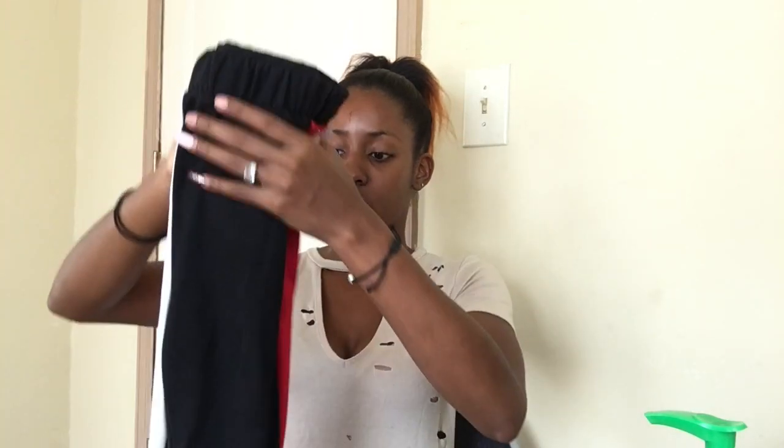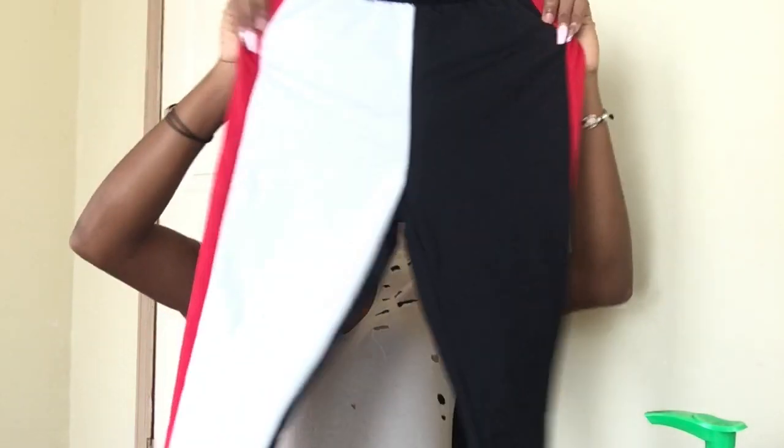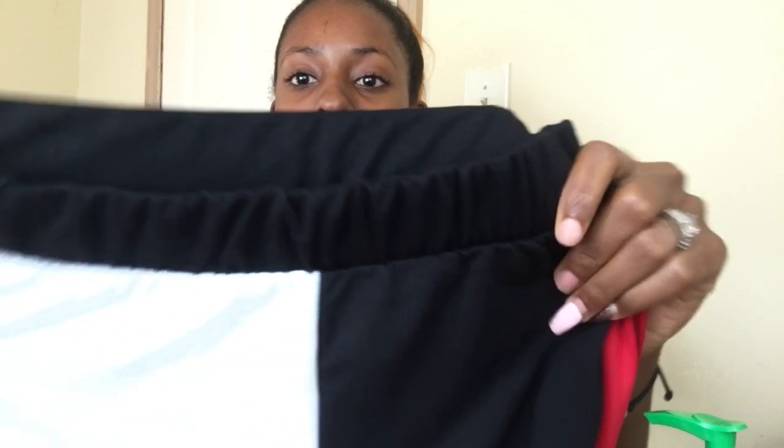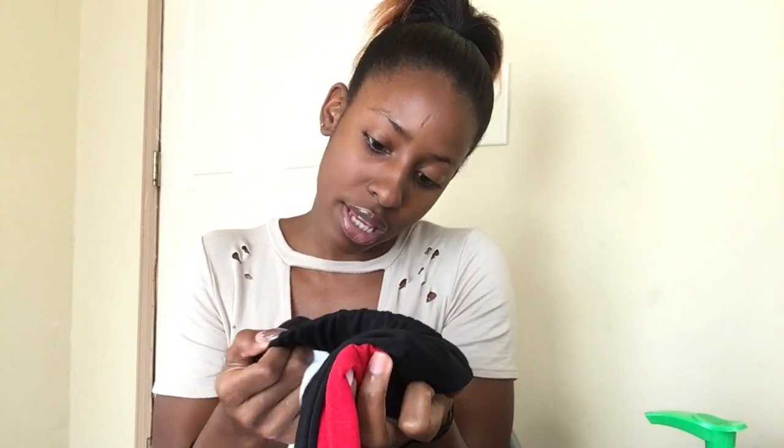This is what it looks like, and these items were all on sale, so I caught a little sale the other day, and I just decided to pick up a few things. But anyways, boom. So this is what it looks like. Let me see if I can come in, show you guys details. The fabric is pretty stretchy, it's all right on the stretch. This was a small, I believe. This item was an extra small, and this is what it looks like.